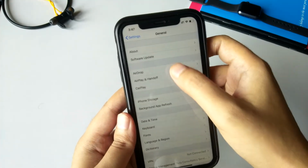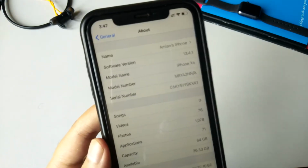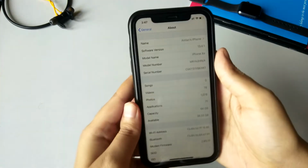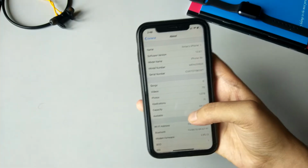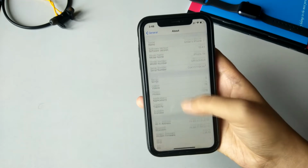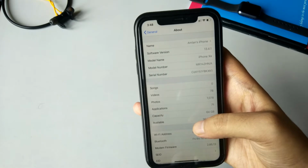So if I go to the settings and if I tap about, you can see it's an iPhone XR and I'm using iOS 13.4.1 update. So in this video I'm going to show you some of the tips and tricks with which you can improve the battery life. Also, rather I would say you can save up some battery life with these tips and tricks. So if you're using an iPhone or if you have recently upgraded to iOS 13.4.1, then don't miss the video and watch this video till the end.